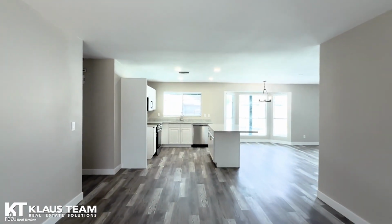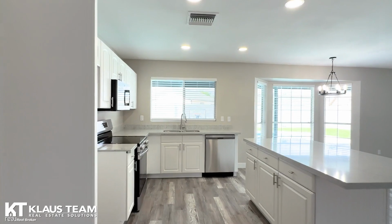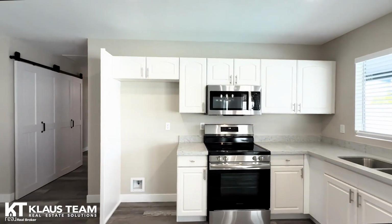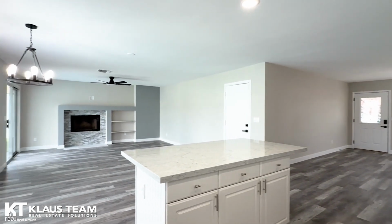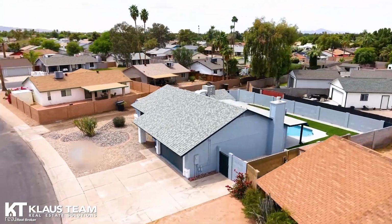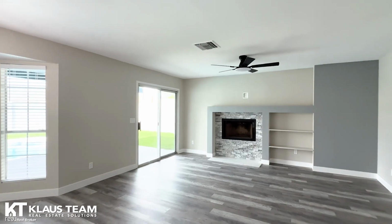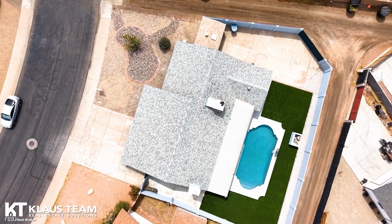The open eat-in kitchen features crisp white cabinetry, stainless steel appliances, quartz countertops, an oversized island, and a walk-in pantry, ideal for everyday living or hosting guests. You'll enjoy both separate living and family rooms, complete with a real wood-burning fireplace and a custom media wall with stone accents.